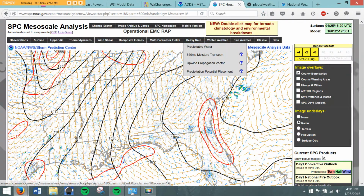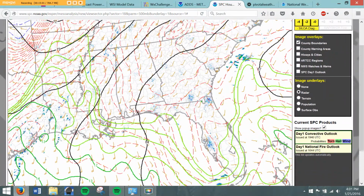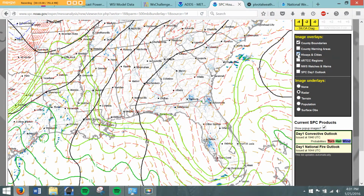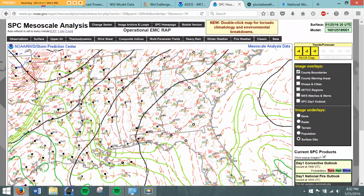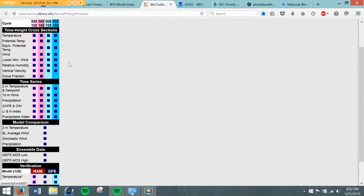Although let's take a look at what the RAP has currently for the current state of the atmosphere. I think this is about 13 Celsius going right through or around. Where is New Orleans on here? Around, yeah, MSY right there. So yeah, it goes right through MSY. About 13 Celsius at 925. A little bit warmer than what the NAM had. A whole degree warmer, in fact. GFS had.